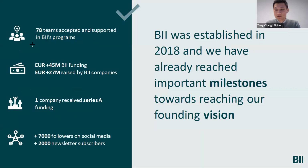And to date, the Bioinnovation Institute has already supported more than 78 teams through our incubation programs, and we have distributed more than 45 million euros worth of funding, and our portfolio companies have managed to attract more than 27 million euros of funding raised from third parties. We have one company that has publicly announced a successful raise of a Series A, which was a therapeutics company that was announced last year. And we have two in the pipeline that are not yet disclosed.